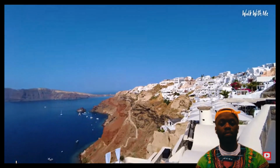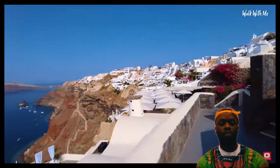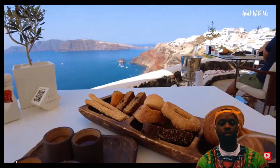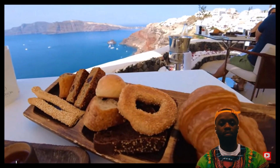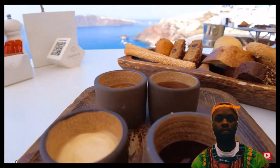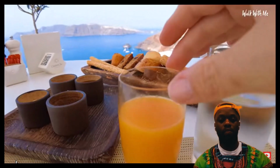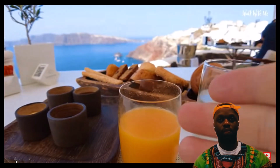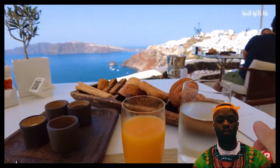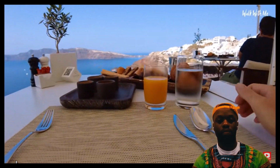Morning, sir. Morning. So let's go and get breakfast. For breakfast I get almost like a starter, a range of pastries and breads, look at that, and a range of marmalades and butter. Also a choice of juice, there's about 5 different juices to choose from. I chose the orange juice and a water. And for mains I think I'm going to go for the eggs.